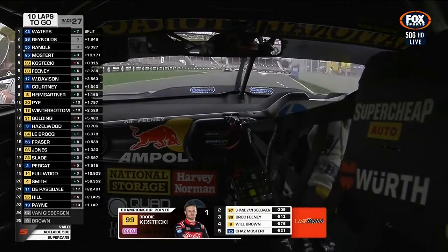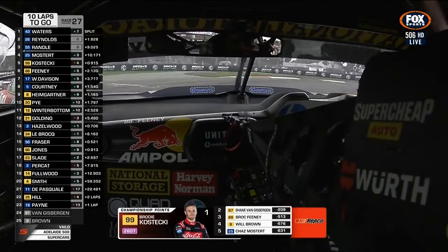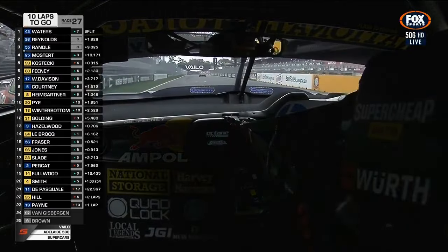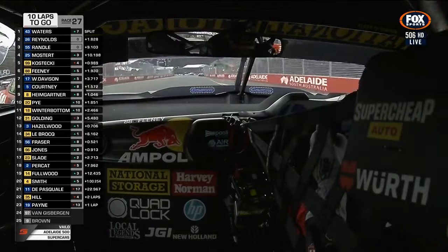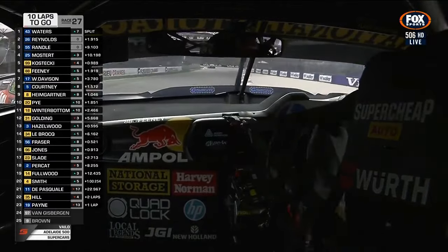Feeney here in sixth position at the moment. He's got a watching brief going. You can see Brody and Chaz just up the road. They're not terribly far away, and he'll be getting a reference as to whether or not he's gaining or losing on these guys. He's holding station pretty nicely at the moment. That's 2.1 seconds, that margin. You can see to the rear bumper of Brody just disappearing through turn one.